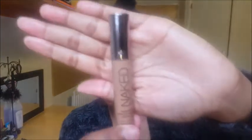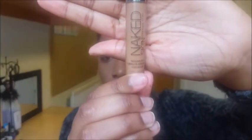For concealer, I'm going to use the Urban Decay Naked Skin Concealer. I'm not sure if you can see that or not, but yeah, I like this one, and I'm in the colour Dark or Golden, or Dark Golden, I guess that's what it's called. This concealer is brilliant. It really doesn't feel like it's concealer on your skin. When you put it on your skin, it doesn't feel like you're wearing concealer, and it's not very heavy.